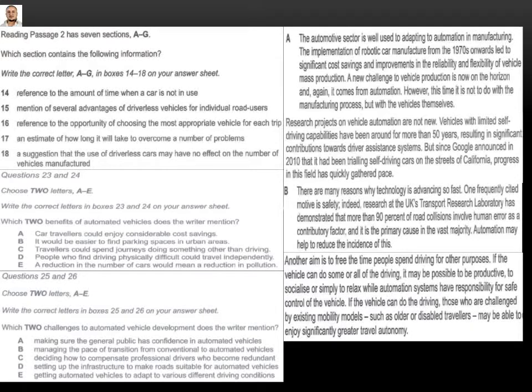Research projects on vehicle automation are not new. Vehicles with limited self-driving capabilities have been around for more than 50 years, resulting in significant contributions towards driver assistance systems. But since Google announced in 2010 that it had been trialing self-driving cars on the streets of California, progress in this field has quickly gathered pace.